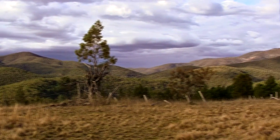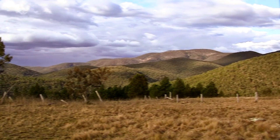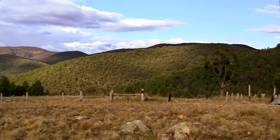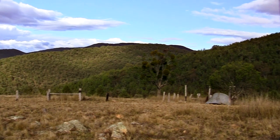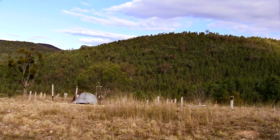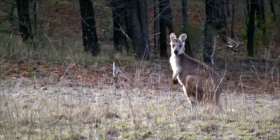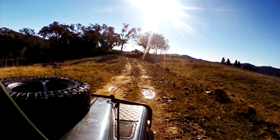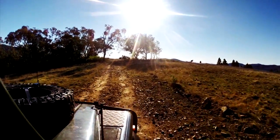Along with mining, Sundown has a history of being used for grazing and fine wool production, with remnants of infrastructure still visible. It would have been a hard life out here. With the weekend trip a success, I head homeward bound.